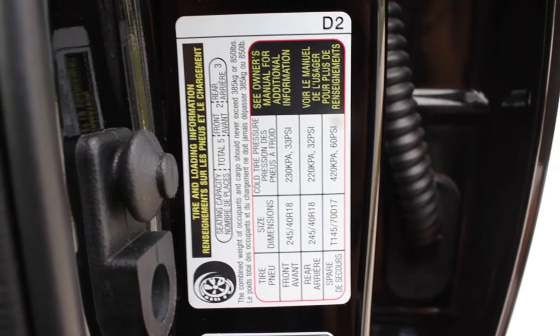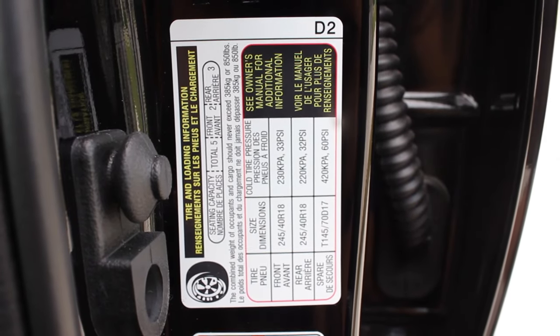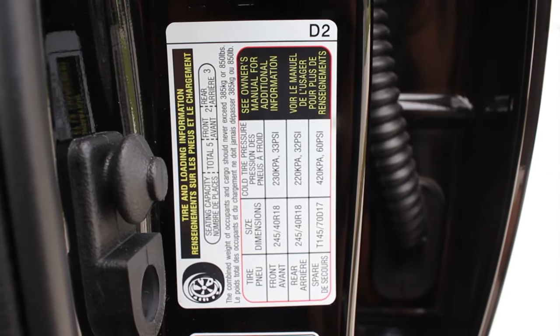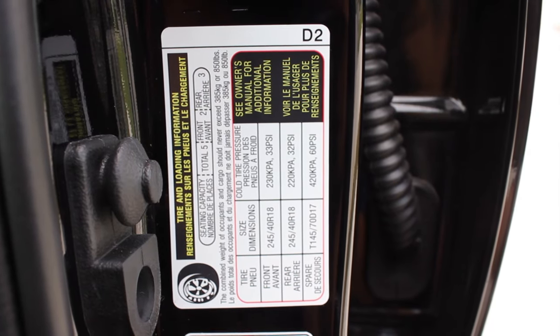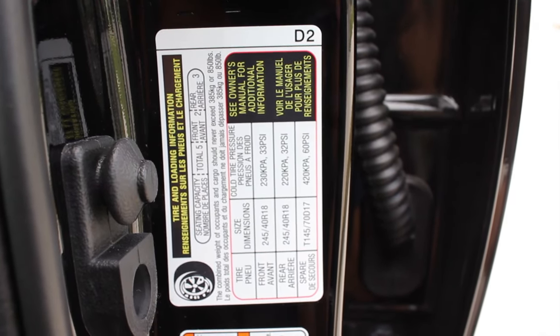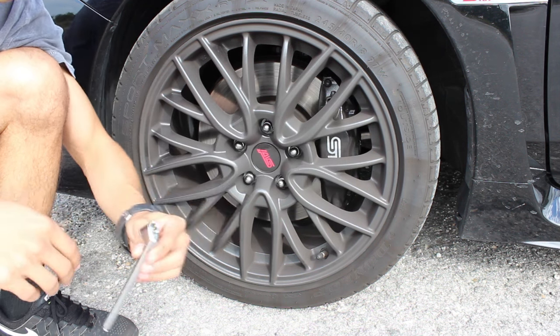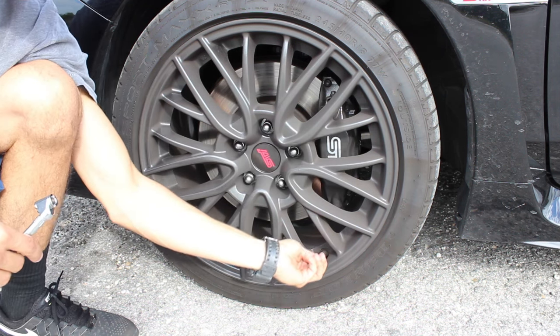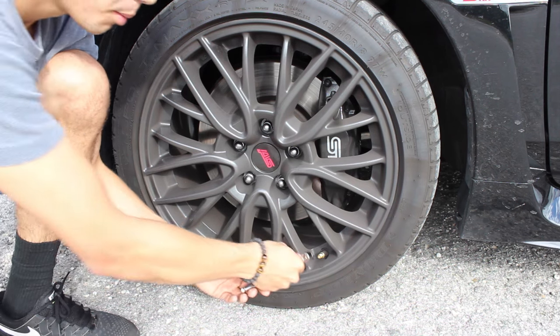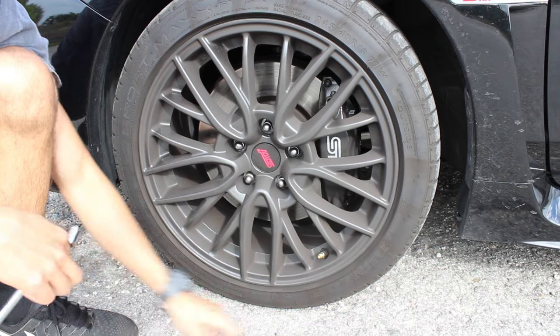So on the inside of your driver door jamb, you should find a sticker that looks something like this, and you can see it has the front, rear, and spare tires and what pressures they're supposed to be held at. So we'll go ahead and show you how to check your tire pressure and make sure they're somewhere within that limit. Okay, so to manually check your tires, all you'll need is a tire pressure gauge, something very simple like this. Fits in your glove box. You can take it anywhere with you. You're just gonna remove the cap to the stem on your tire, press this against the valve, it'll release, and it'll give you your pressure.